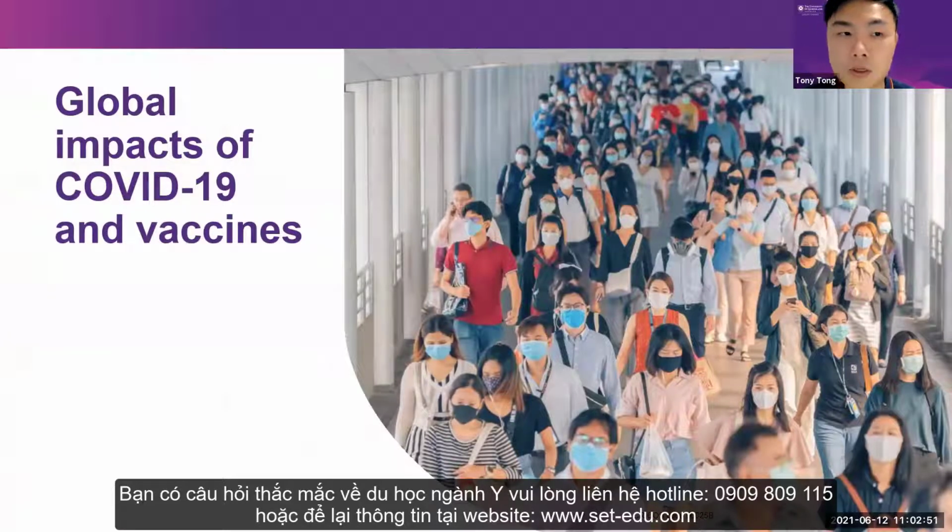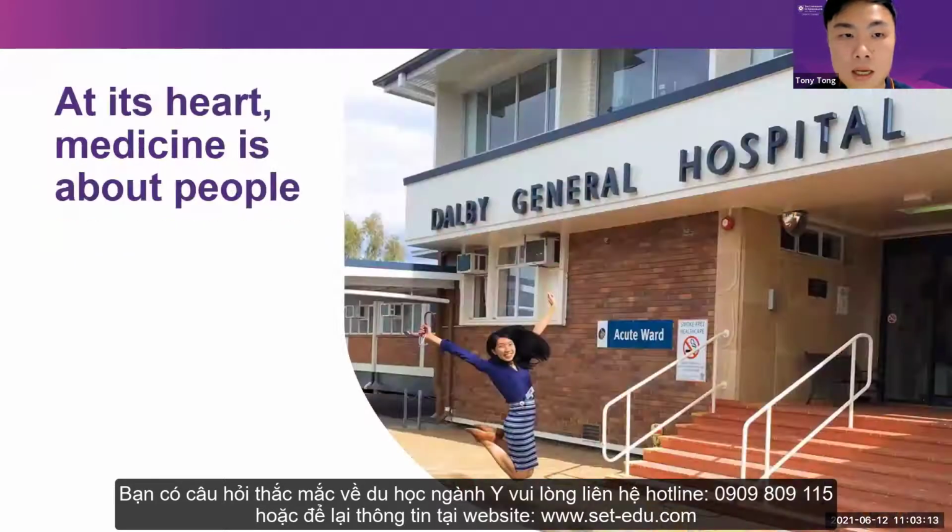And of course, the COVID impact and vaccines really sped up the process. So we really, really need more people working in health-related areas, first to address the aging issue, and second to prepare for the next pandemic.